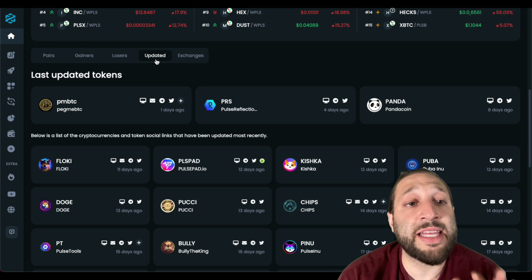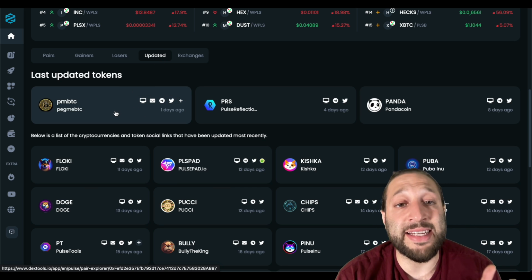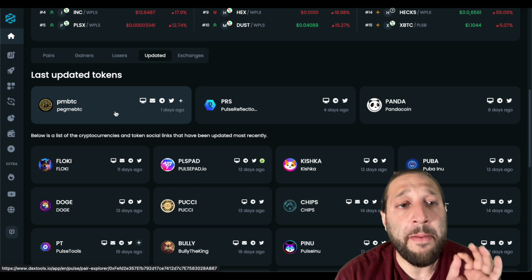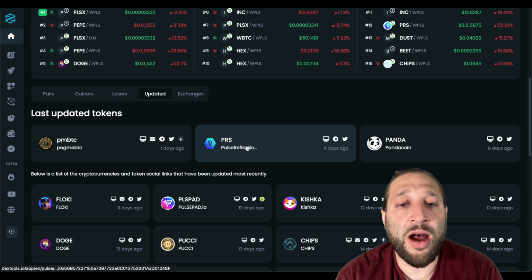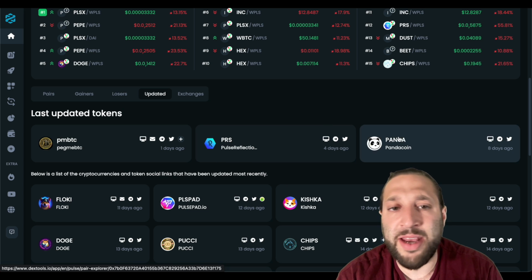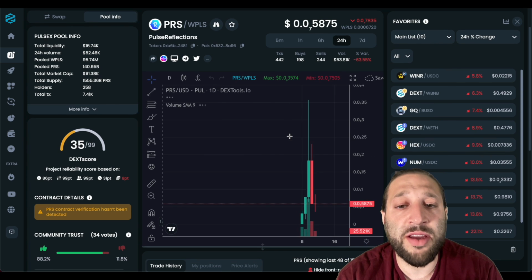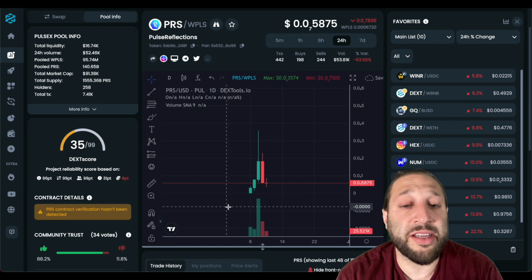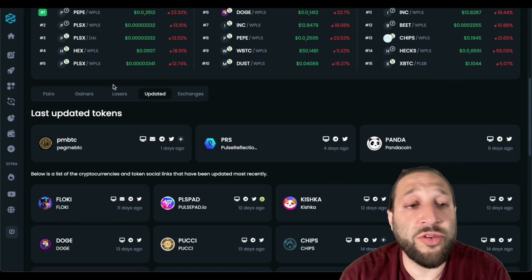The most recently updated pairs in terms of their social networks. So if we click this, it's the last one, Peg Me BTC, or this is PRS. So let's just do PRS, and then you have Panda 8 days ago. So if we do PRS 4 days ago, you can see that this token is just newly launched. You can check out their socials. Highly recommend to do your research.